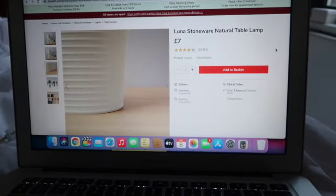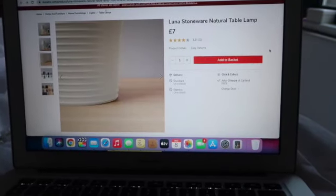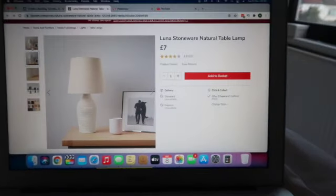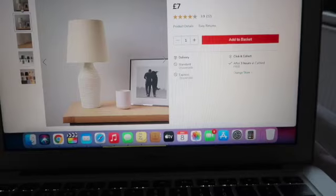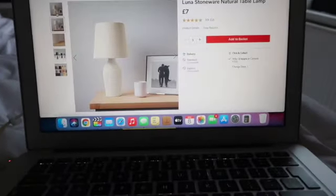Put a filter on it, haven't they? Have they put a filter on it? I don't know. Are they allowed to do that? Surely that's not right. Okay, the quest goes on for bedside lamps. If you guys have any ideas, please send them through. I would love to know.